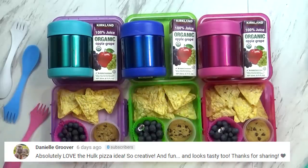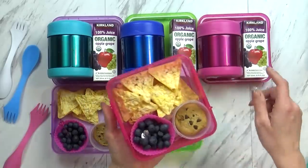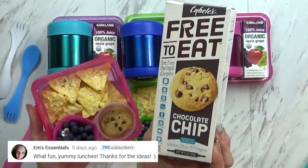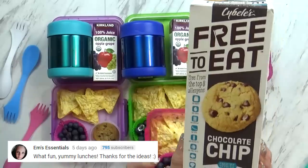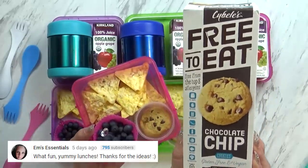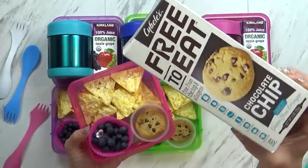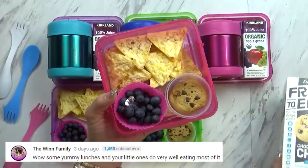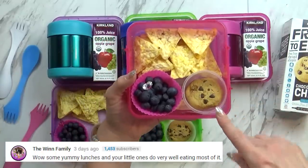To go along with that today, I'm also giving the kids a really fun special cookie. I found these at Walmart, and they are free of the top 8 allergens, and you guys, they actually taste good. Sometimes when you find this type of product, it doesn't really taste good, but these are delicious. So the little chocolate chip cookie over here.